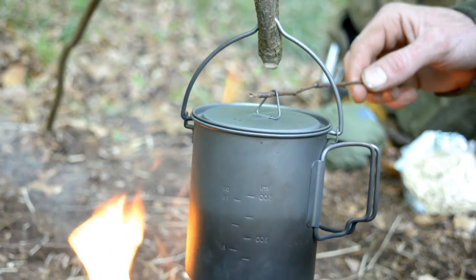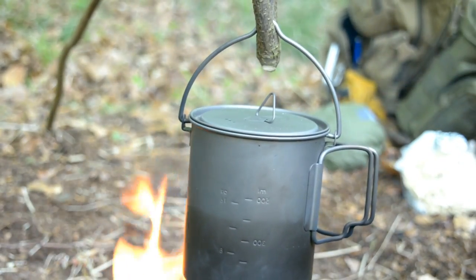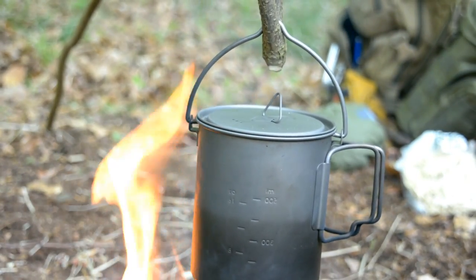Just gonna see how the water's doing. Some steam building up and bubbles on the side, so that's promising. It was really nice to get fire started using the bow drill method.